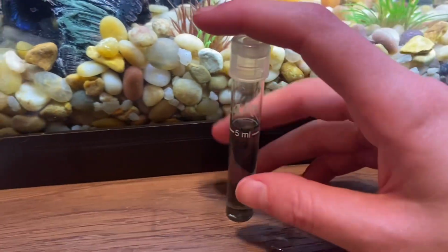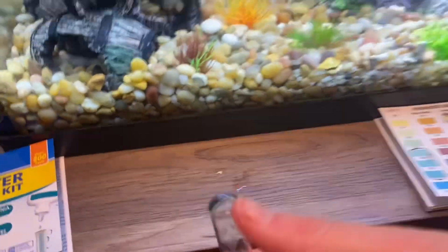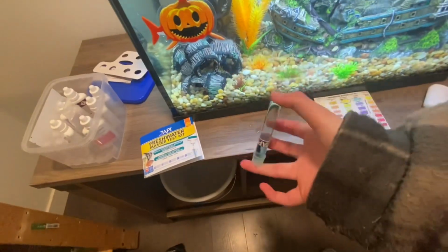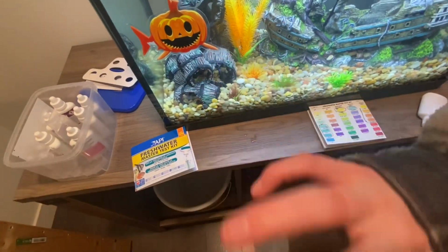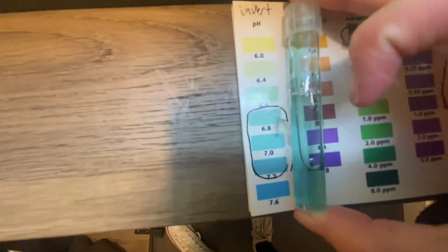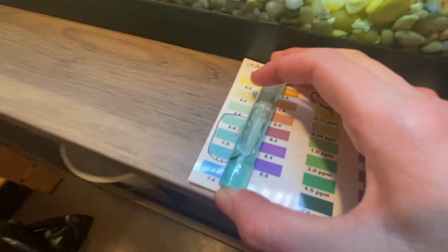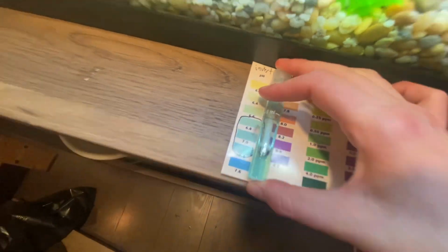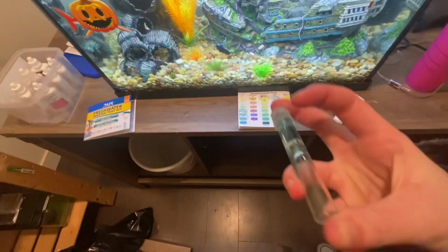Okay, so after you add the solution, you're just gonna flip it around a couple times. Mix it in. Then you're going to compare it to this. So, from what it looks like, we're good. So, pH is good. Just good to know. That's always very, very important.